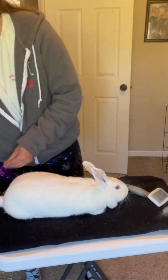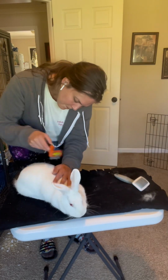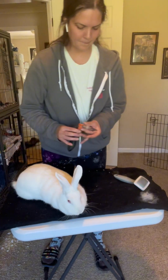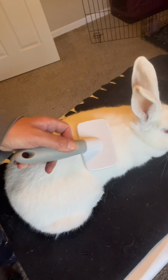She is again a Florida white rabbit, so she was bred to be everything. She was bred to be a pet, be in a lab, be a meat animal. Like, she was bred for everything and anything.